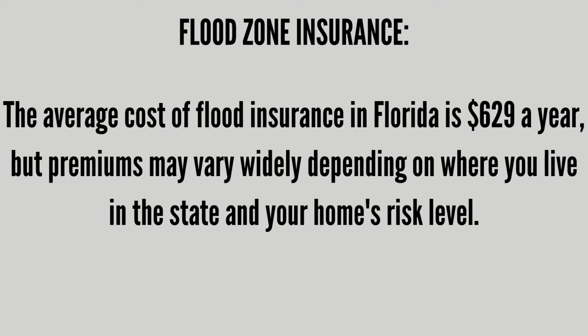But if you're in flood zone AE, flood zone A, anything like that, you're going to have to pay flood insurance on top of your regular insurance. That's a cost we want to definitely avoid, because that's another variable cost that we really can't control, as well as you're technically in more of a flood risk area.